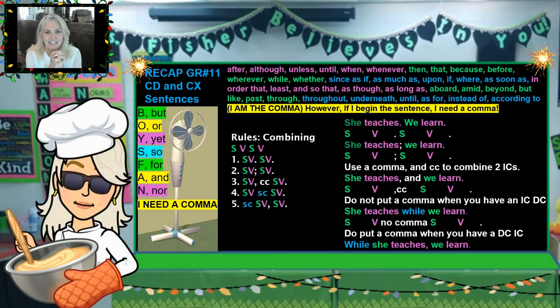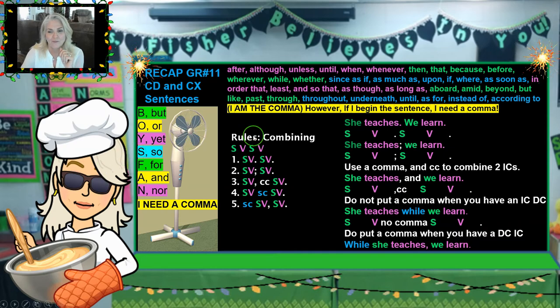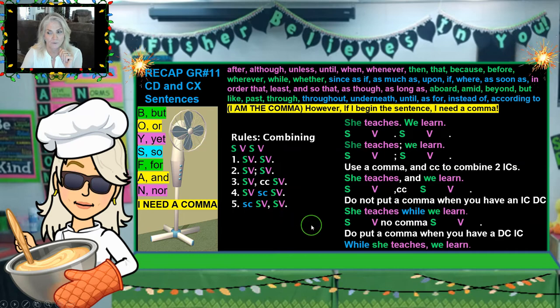All right, we learned how to put together sentences, and we know that if we have subject, verb, with no punctuation, that's a run-on sentence. The only way to fix it is to put a period between the two, put a semicolon between the two, or to put a comma and a coordinating conjunction, boys, fan, but, or, yet, so, for, and, nor, or combine them with a subordinating conjunction like after, although, unless, until, when, whenever. Any of these words appear, and if it's in the middle of the sentence, it becomes the comma. If it's in the beginning of the sentence, then you put a comma between subject, verb, subject, verb.